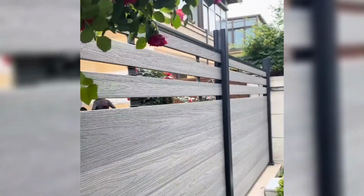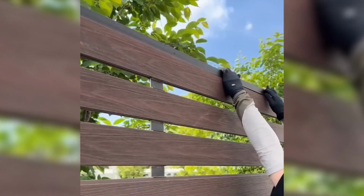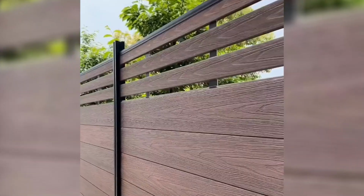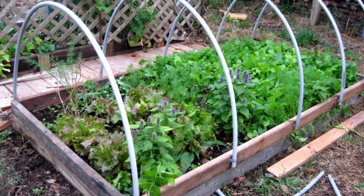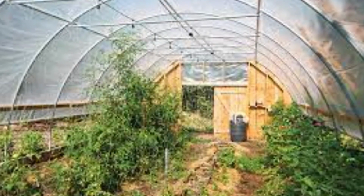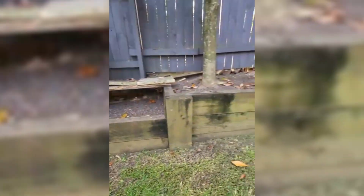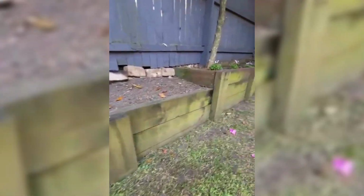These walls aren't meant to block wind or keep animals out. Their main job is to cast deep shadows during the hottest part of the day. Crops that don't like too much heat, like lettuce, spinach, and herbs, are planted right in those shaded rows. As the sun moves, the shadow shifts, protecting the plants without cutting off light completely.